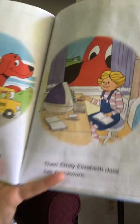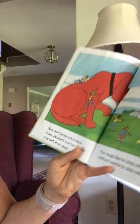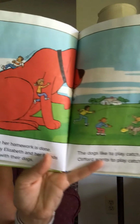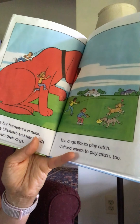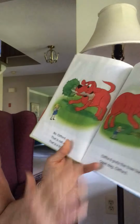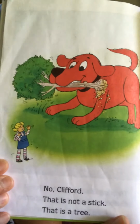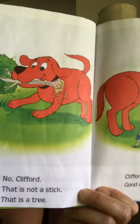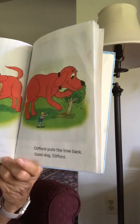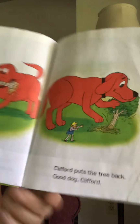Then Emily Elizabeth does her homework. Now her homework is done. Emily Elizabeth and her friends play with their dogs. The dogs like to play catch. Clifford wants to play catch too. No, Clifford, that is not a stick. That is a tree. Oh, Clifford, wow. That is a big tree he took out of the ground. Clifford puts the tree back. Good dog, Clifford.